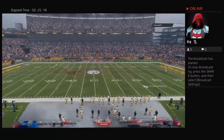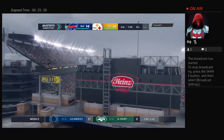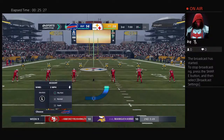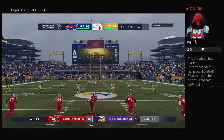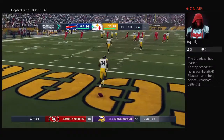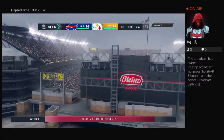Coach. All right, Coach, thank you, and we welcome everyone back for quarter number 3. Tyler Bass to kick off for Buffalo. Forecast calling for more of the same. The rain set to continue as we are underway in the second half. Fielded in the end zone. And we will not see a return to start the half as this will be a touchback.